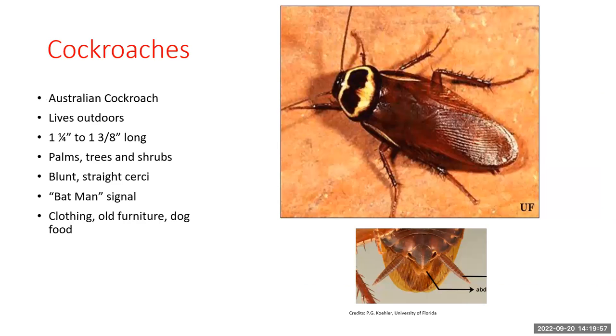Yeah, we'll skip this. But cockroaches, look for Australians this time of year, just like the Suriname cockroach, because they'll be coming inside your house with the cooler months as well. Flat cockroaches with a little Batman signal on it right there.